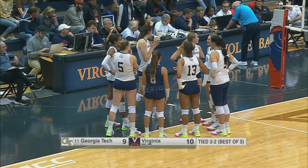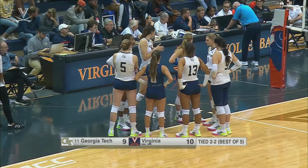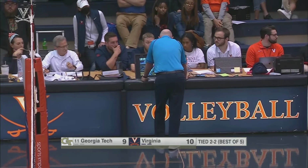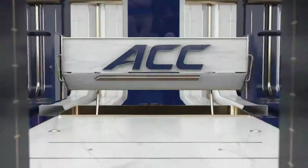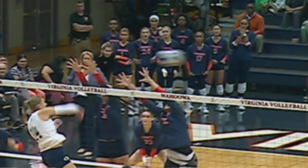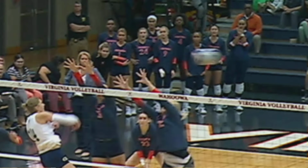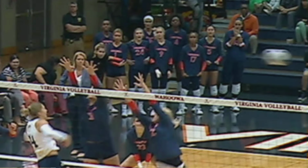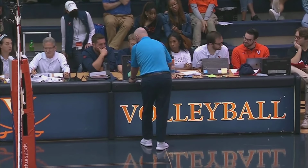You can see Collier's squad talking things over. And another long replay. Memorial Gymnasium, a historic venue in ACC women's volleyball as well. Been around since the 1800s. And it's hosted a fun one tonight. Real close look there. It would be Brooklyn Borum getting the touch. And it doesn't look like there's any evidence to suggest that Georgia Tech actually did get that point.